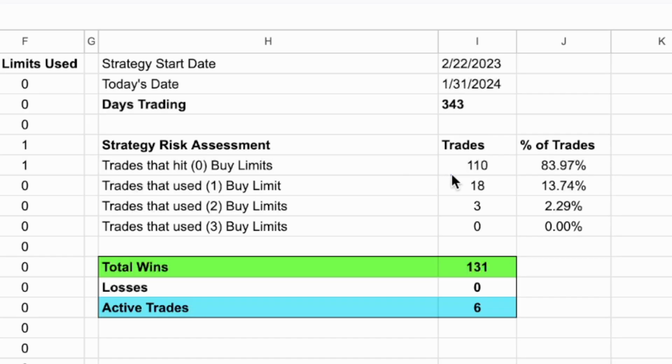Now, for 110 trades out of the 131, that's nearly 84% of these trades did not even need buy limits. Easy trade accuracy. This shows how accurate our indicators are. But this is why you use risk management. 13.74% used one buy limit. This is still insanely accurate. The price only dropped a little bit before moving back up to take profit. And 3 of the 131 trades, that's 2.29%, used the second buy limit. And we have not yet needed the third one.